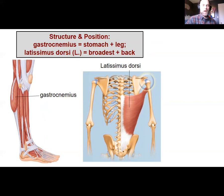Another example of muscles named after their position is the gastrocnemius. That comes from the word for stomach and leg because it's got this big belly. It kind of bulges out the back of the leg. Kind of a funny name for a muscle. Latissimus dorsi: latissimus means the biggest, flattest muscle, and dorsi refers to the back. So it's this huge muscle right here.